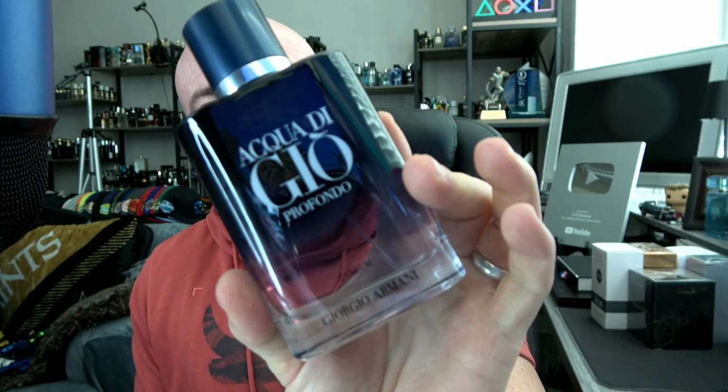So technically, I would call it an above average performer, but you have to remember: above average longevity, average projection, and I would say in that moderate to heavy range for sillage because it does linger. It does have a nice trail. So, above average. Final thoughts on Profondo Parfum.